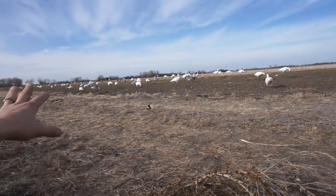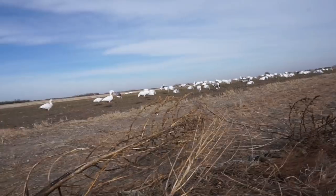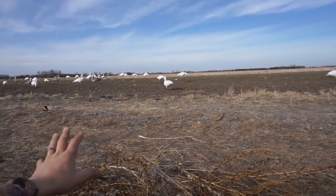We didn't put any socks over here, just on this side, just to show action on one side, see if that works, kind of mix it up. Something way different than usual. We want it to look as natural as possible. That's kind of what we're going after.